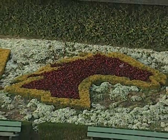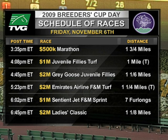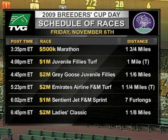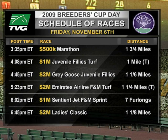Saturday. Friday is dedicated to ladies and the Ladies Classic. Last year, the inaugural running of this day, it was a huge success. The races you can expect on this day, culminating with the Ladies Classic, the Marathon, the Juvenile Fillies Turf, the Grey Goose Juvenile Fillies, the Emirates Airline Filly and Mare Turf, and the Sentinel Jet Filly and Mare Sprint.